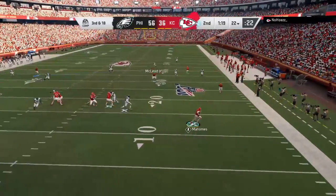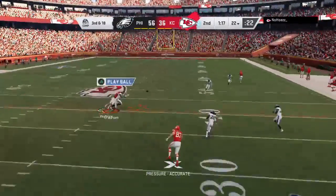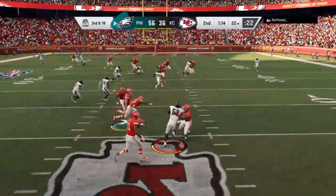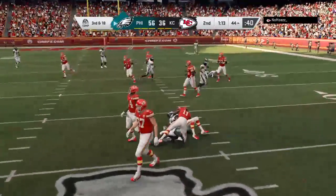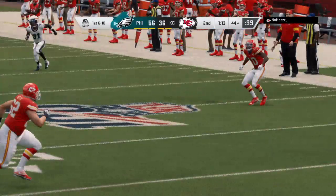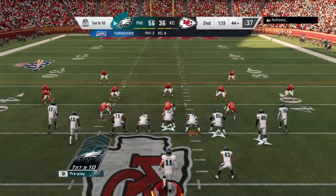Here's Mahomes to throw, eluding the pressure right. And his pass is intercepted for the fourth time today. Picked off by the linebacker, Nigel Bradham. And they'll take over inside the 45 at the 44-yard line. Watkins, the intended receiver.